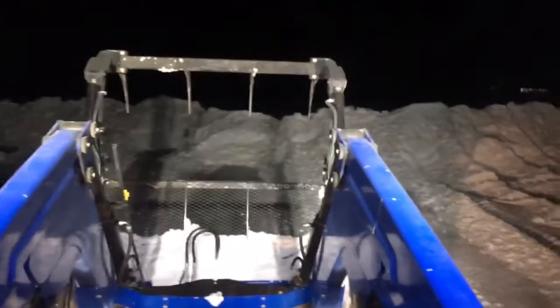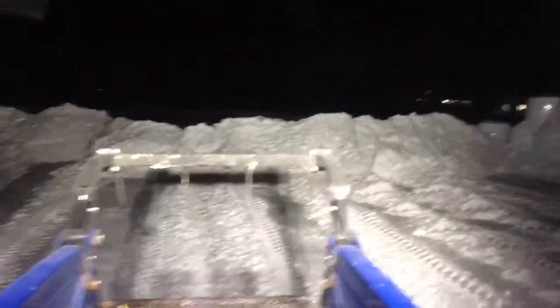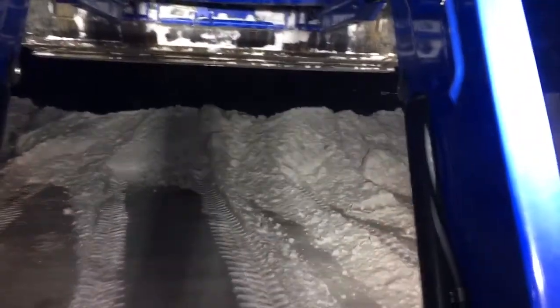It's currently 9 p.m. It's currently minus 33, I think they said it was. So right now with the wind, and as you'll see when I pick the bucket up, it's actually quite windy. They figure that with the wind on top of the temperature, it is medium to high minus 40s. Tonight we're supposed to hit minus 50 again. Yeah, bare skin will freeze literally instantly.